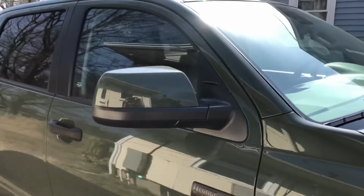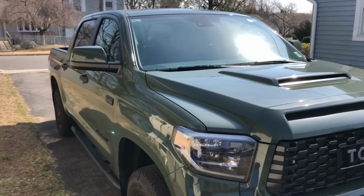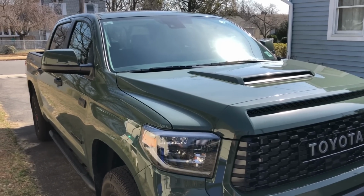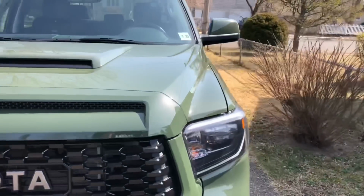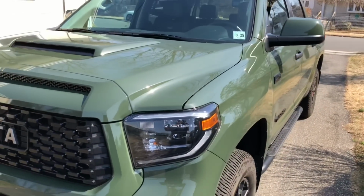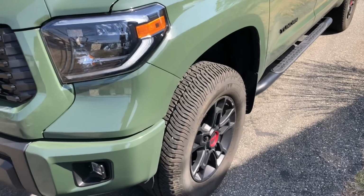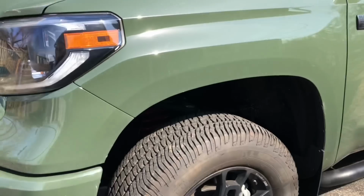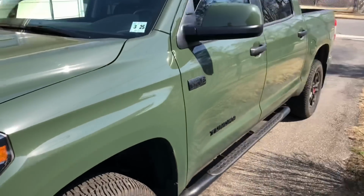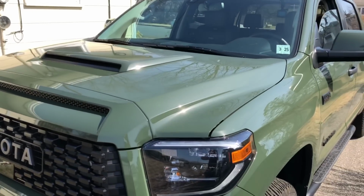I would say 90% of you like the Army Green. There are a few of you that don't really care for this color, but overall, I can't get enough of the way it looks, especially when the sun is shining directly on it like right now. It just gives it a little bit of a pop. There's no real metallic look to it. But with the black badging and everything, it all just comes together really nicely. And then you get the little bit of red accents, like the TRD in the middle of the wheels. And if you could see under there, the suspension is red. Even the taillights, it all flows together really nicely. So number one pro for sure is the look of this truck.